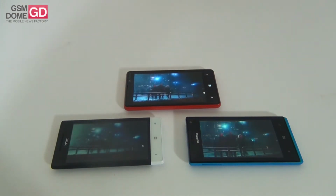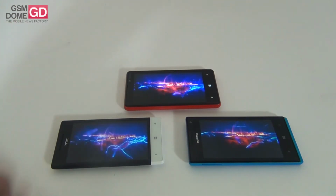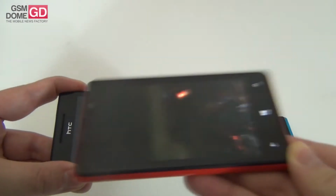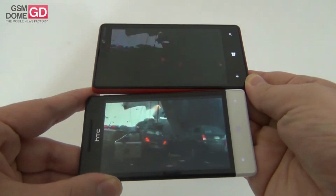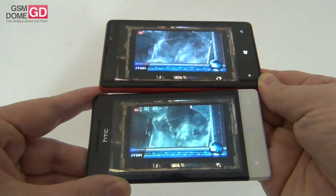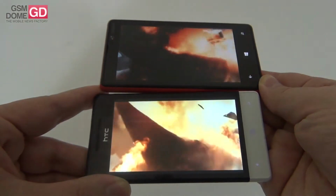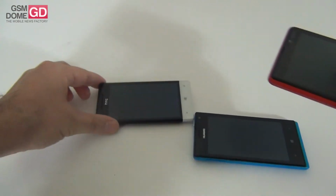The Lumia has an RGB stripe AMOLED screen with good brightness. The Lumia is obviously the brightest one, as you can see. Let's take them 2 by 2. So Lumia and HTC, same trailer, different devices. And now the Lumia and the Huawei.